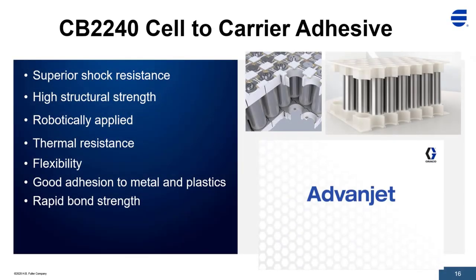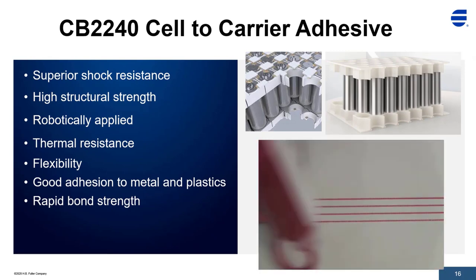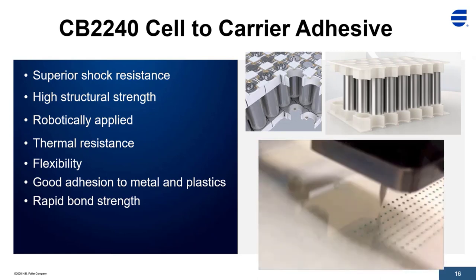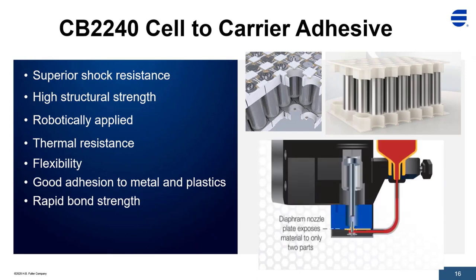For cell to carrier bonding, we recommend CB2240. This is a cyanoacrylate rapid cure adhesive. It has the ability to cure within seconds of the joining of the two substrates, yet with virtually limitless open time. It bonds well with steel, aluminum, and ABS, PVC, and other plastics. The ability to bond metal to plastic well and the long open time makes this material excellent for cell-to-carrier bonding.